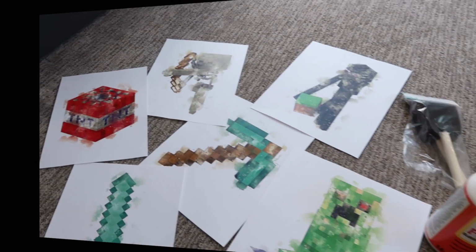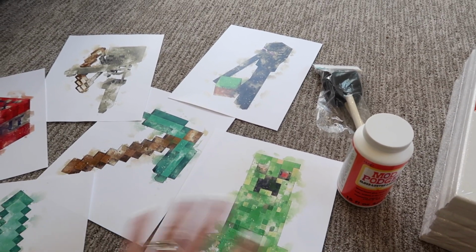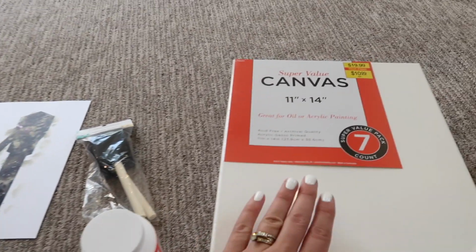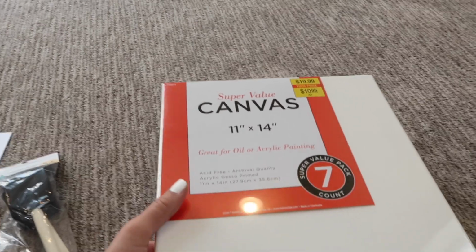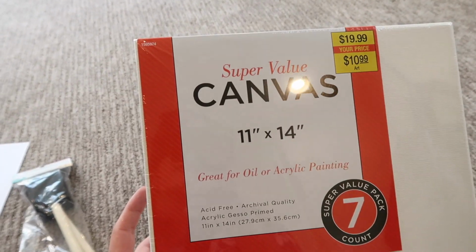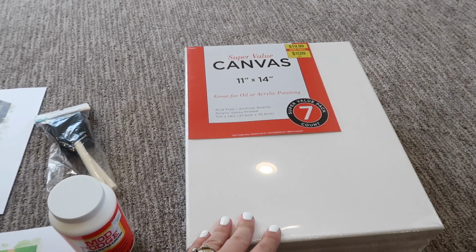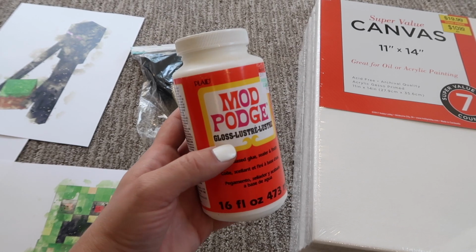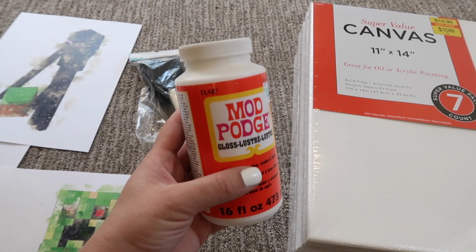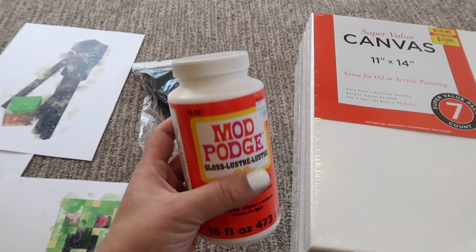Okay, so this is everything you're going to need. Obviously, the Minecraft pictures are specific to us, but you can get whatever kind of pictures you want. So first, you're just going to need canvases. You can pick whatever sizes you want. I got this from Hobby Lobby. It's a pack of 7, 11 by 14, just because I wanted something a little bit bigger than the typical 8 by 10. And then you are just going to get some Mod Podge. This one is actually glossy, and I think when I've done this before, I usually like to use matte Mod Podge, but this is all they had and this will be fine.